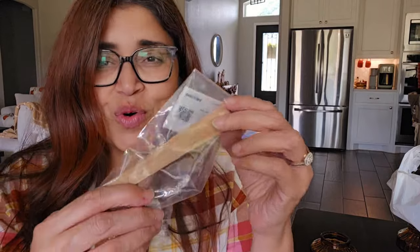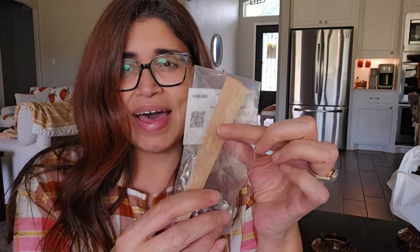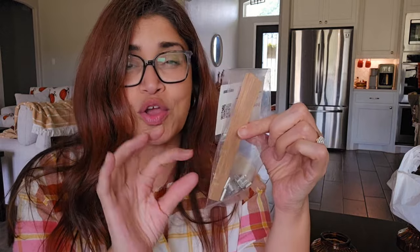I've made candles before here at the house, and I've always just used a wick. So I bought a wood wick this time because I want the crackling sound. There's nothing more soothing and calming than the sound of a crackling fireplace, but it's not fireplace season yet, so I decided to buy the wood wick so we can enjoy the crackling sound here at home.